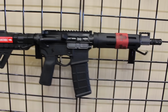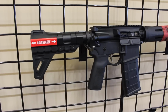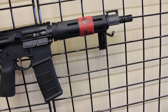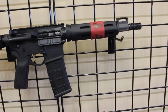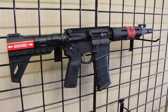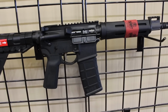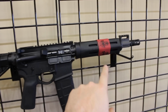Alright guys, just got in one of the new Springfield Saint B5 pistols. They make this in a rifle configuration as well. This is relatively new to the market, first coming out about March, but just now, like everything else, trying to hit stores. So this is a very new release, so funny enough we don't have much in the store, and this is about one of the only things we have, but it is a pretty highly sought after AR pistol right now.